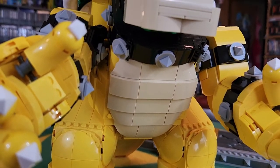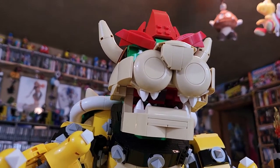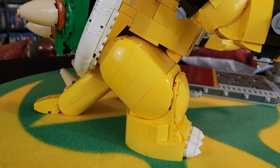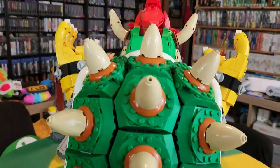This was trial by fire jumping into this build, because we are talking 2,807 pieces. It did take some time, but it is such a great build. First of all, there's a lot of curvature to this, from his spikes to his legs, even his facial features and his shell. Bowser has a lot of rounded edges that transferred over very well in Lego form.